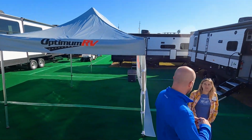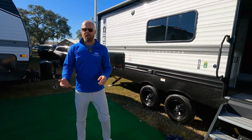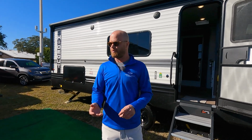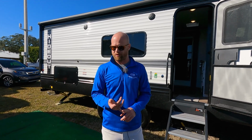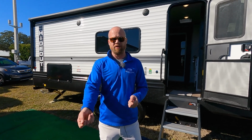And so there is solar. So what's the other stuff? Solar on the top, it looks like. Right. So every Keystone Hideout trailer is going to ship with the same package. We call it the Solar Flex 200 package. So it's going to come with a 200 watt panel on the roof. It's already pre-wired. If you want to add a second panel, it's literally just plugging it in up there.